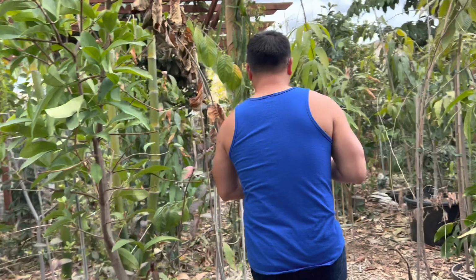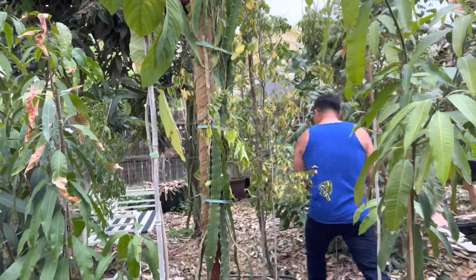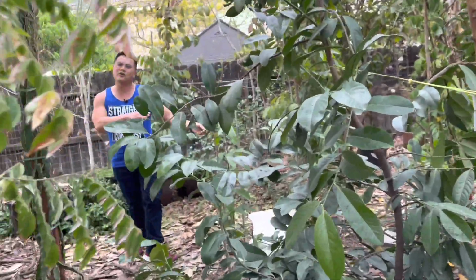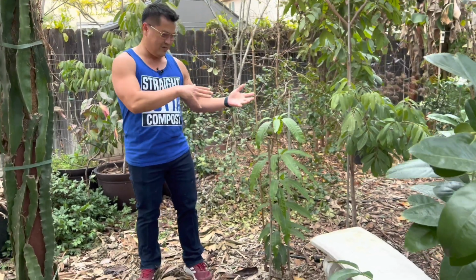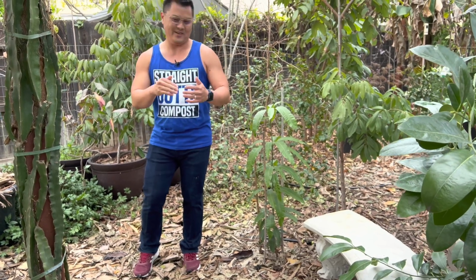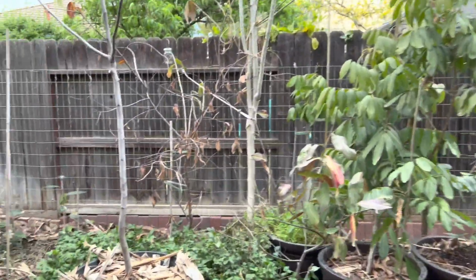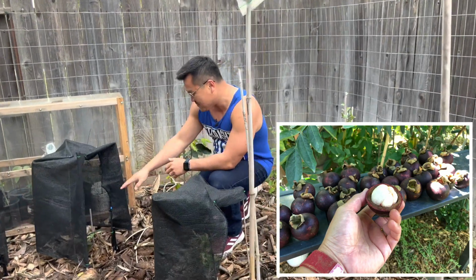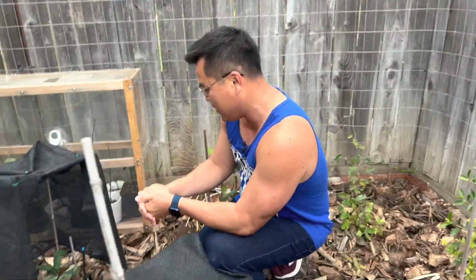But there is one tree that I wanted to talk about first. It is a mango. Unlike a traditional mango, which can be easy to grow in the Central Valley, this particular one is basically going through its teen years. For that is gonna be the mangosteen. This particular guy right here, it is just very picky about everything.